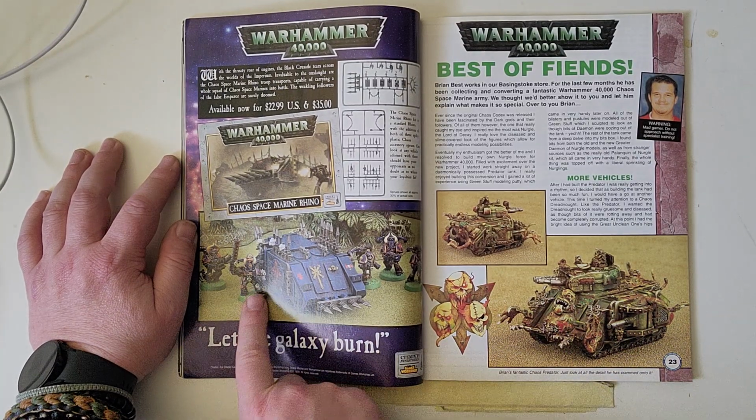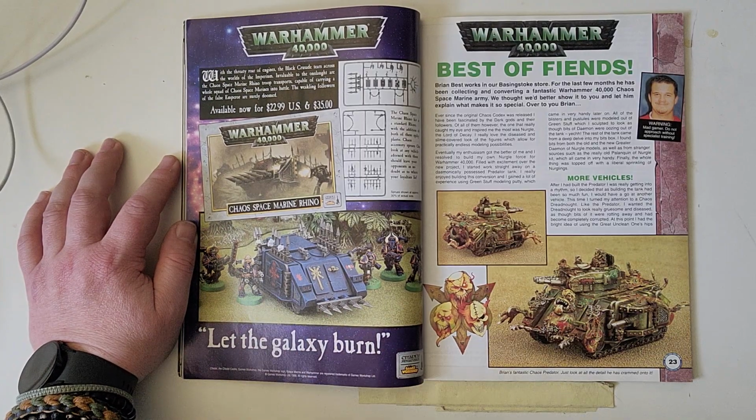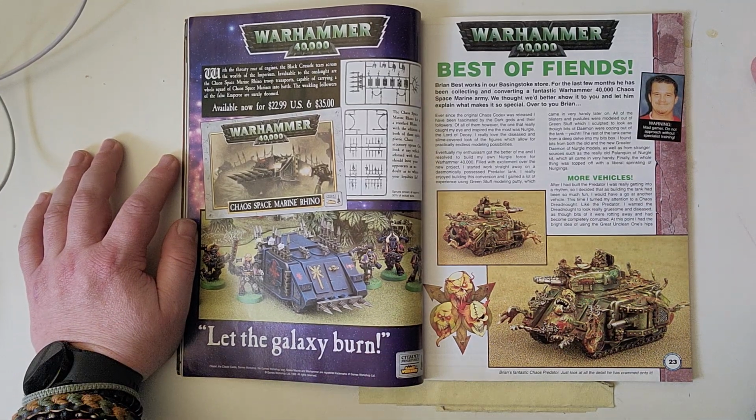But look how small the Rhino looks compared to Chaos Space Marines. It's starting to look really tiny. And it's like, you're supposed to fit 10 of these guys in here? How does that work? Anyway, then we go to Best of Fiends.